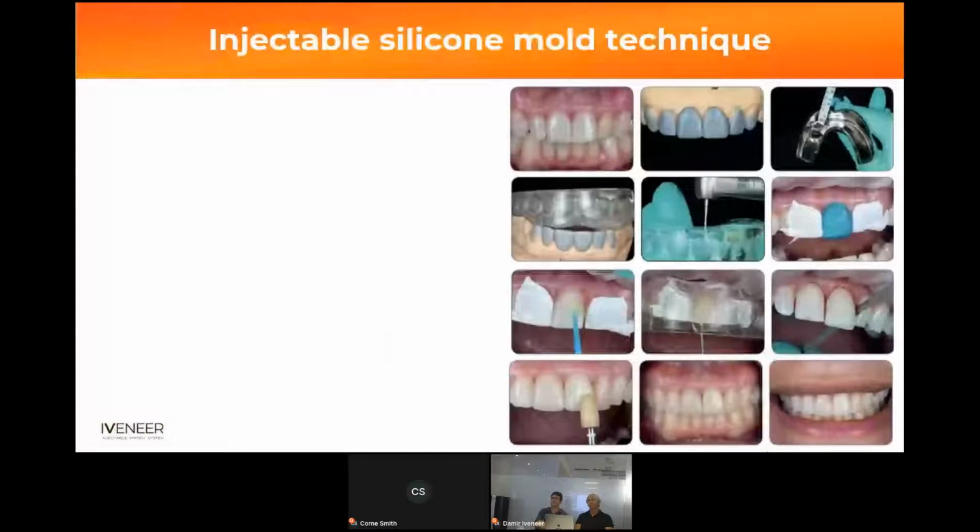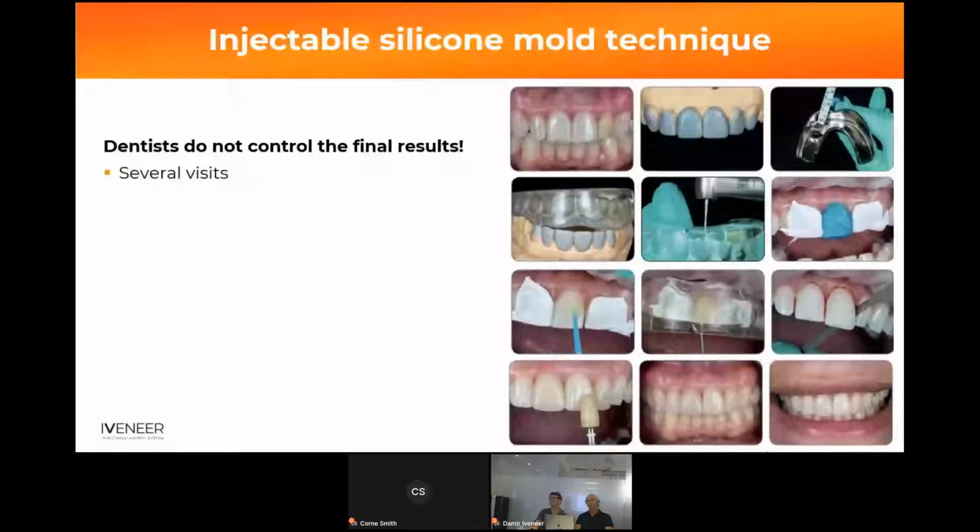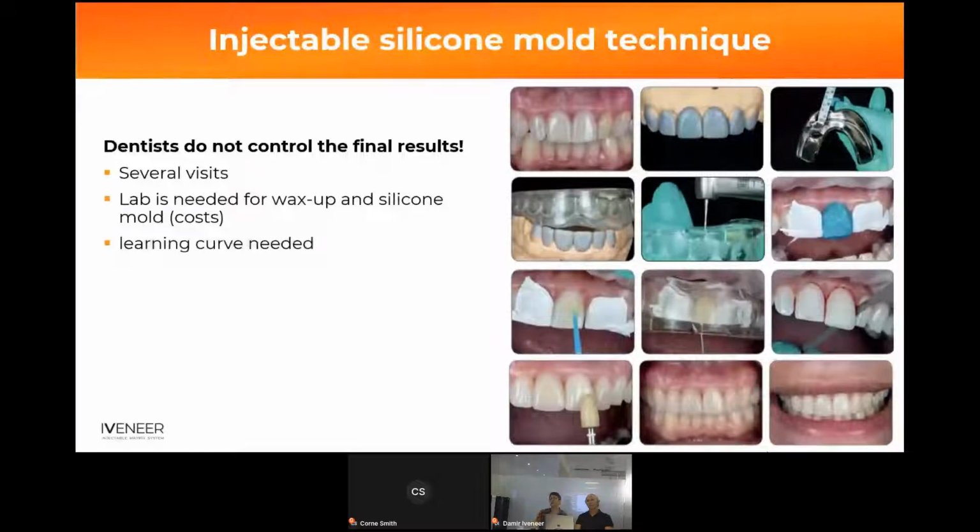The injectable silicone mold technique, as you can see, many pictures here, many stages, many things that you have to do in order to create these veneers. So you have, of course, to have several meetings. You do not control the final result. You need several visits. You need lab work for the wax-up and the silicone mold, and there is a cost for it. The learning curve is quite high. It is not chairside, of course, and not for a small addition. So you won't do it for one tooth.